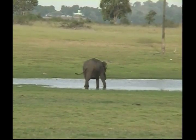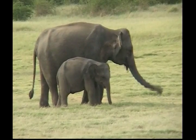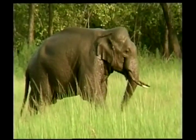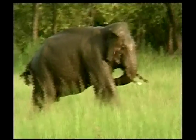Our next big beast, Zeke, is the largest animal that lives on land, the elephant. Some male elephants can grow to be 4 meters tall. That's more than twice as tall as many human adults.